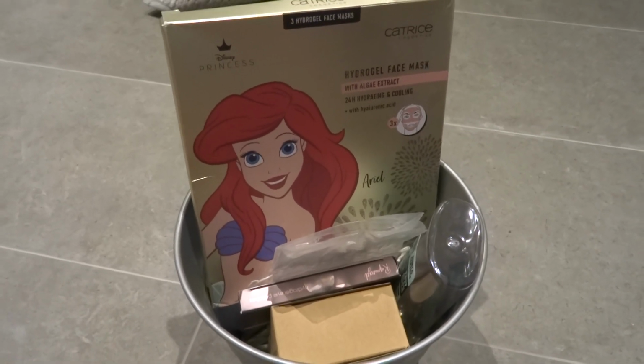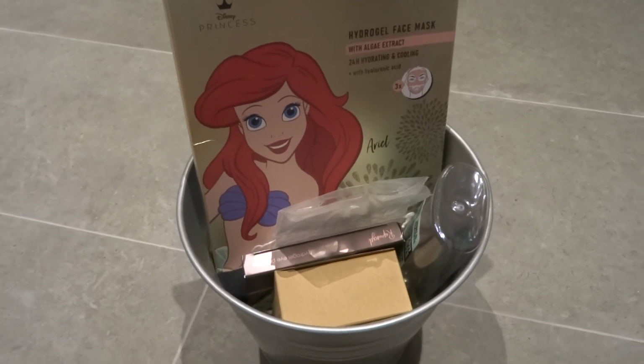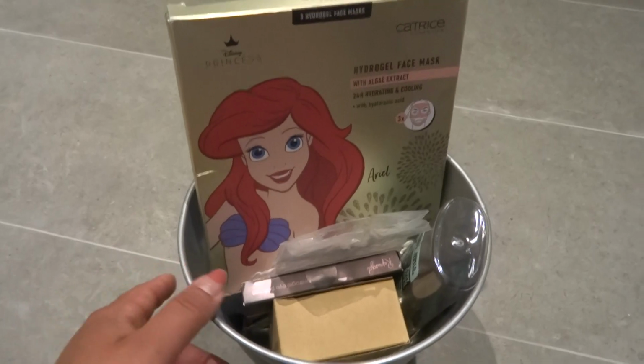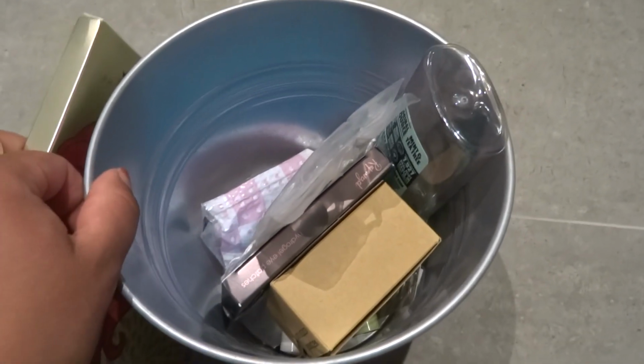Today I'm here to give you my empties for the month of April. Yeah, it's April. As you can see, I have a very big thing here on the top, but then it's not that much actually, so I will just dig right in through it.